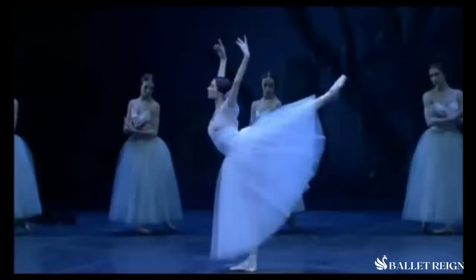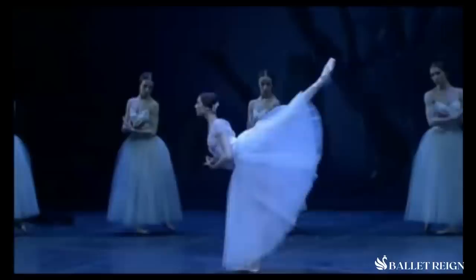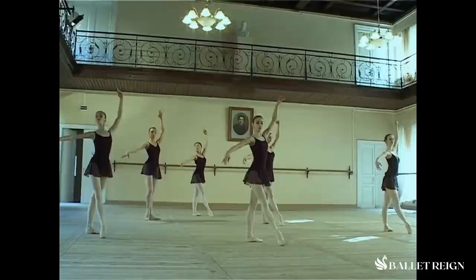Not my favorite. It requires extreme amounts of flexibility. And also extreme amounts of strength. You have to be the full package in order to present it well. When it is done well, it's absolutely breathtaking. Especially that one in Giselle. If you haven't seen our Giselle video, Grand Rendezvous.